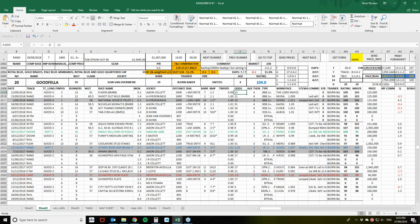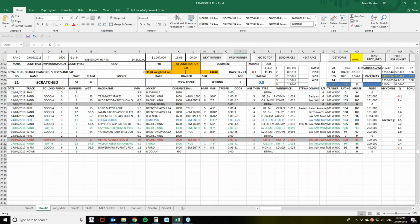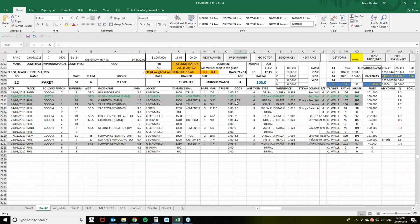21 is scratch, leaving us with Pirata, who created a bit of an impression winning 3 in a row early in the prep, looking very good. Then he was asked to make the step up to group company last time. He had a weight drop that day, and he's got another one again today, but he was pretty disappointing there. He didn't show that he'd measure up to that grade, and now he's up in grade again, so he's a very rough chance indeed for my money. Anyway, that's the lot of them.